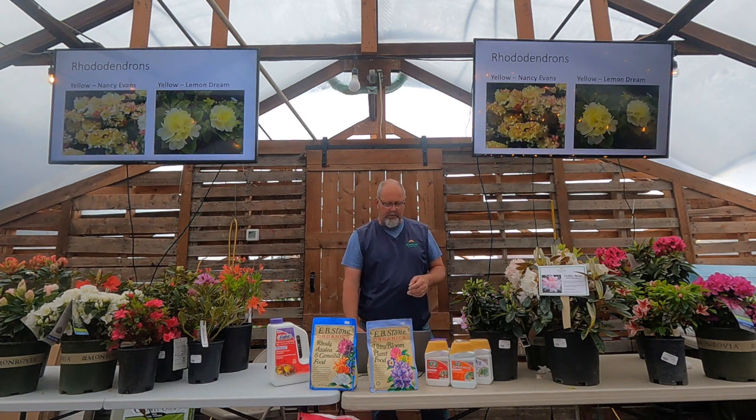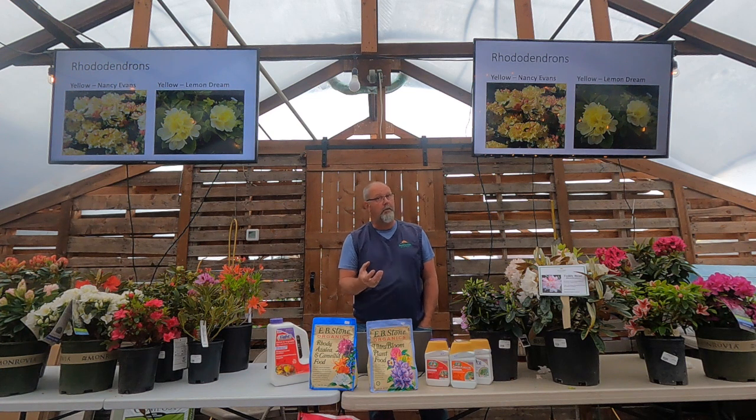Nancy Evans is probably our most popular yellow, to be honest. Everybody likes Nancy because she doesn't grow super big, a little bit more manageable in size. And again, if I look at the bud, it looks like it's going to be a little bit of red, some orange, some yellow, but when it's all the way open, it's a really nice deep yellow with a little bit of color on the tip. So that's a little more manageable size.